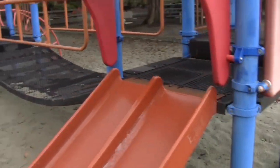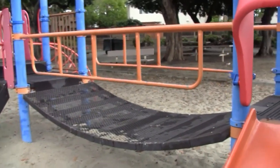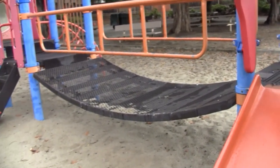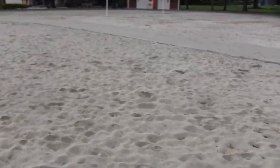Oh, so that's still got the crossover thing. This one. Saved it on this one. Yeah, none of them have the pull-up monkey bars. They're all gone. So yeah, that's in a park.